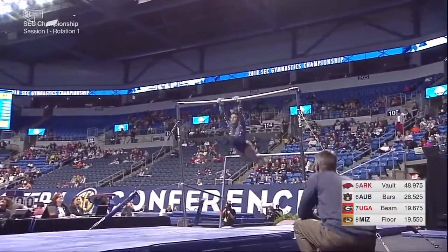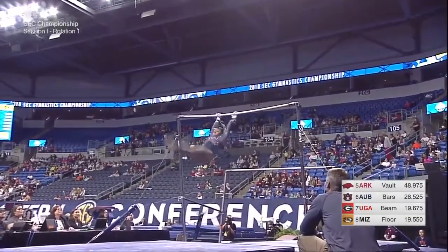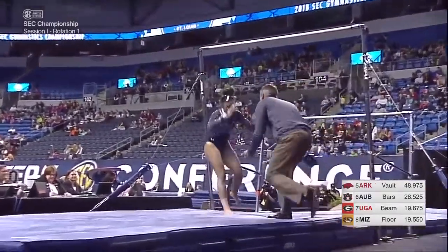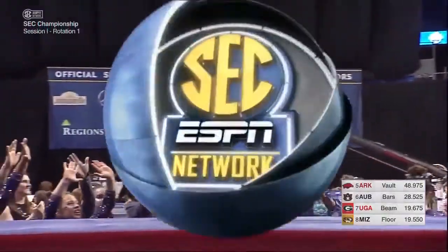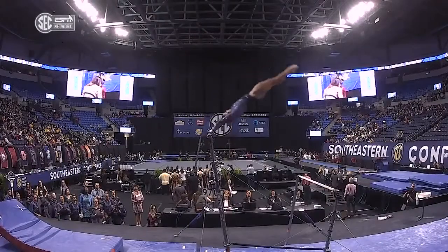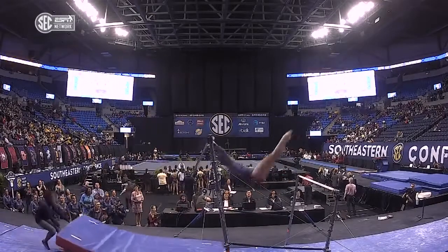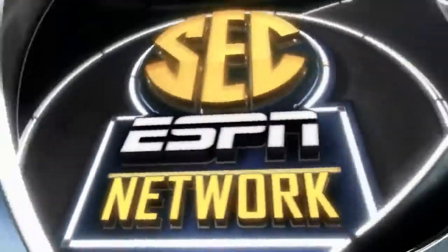Love that she's keeping those toes tightly pointed throughout. That's what I meant by fighting for every tenth, and a nice Arabian double front. She tried to glue those toes to the mat. Before her, by the way, Taylor Krippner had a 9.7. Look at the form. Watch this. Beautiful height, excellent distance from the bar, and maintaining the toe point and form throughout.